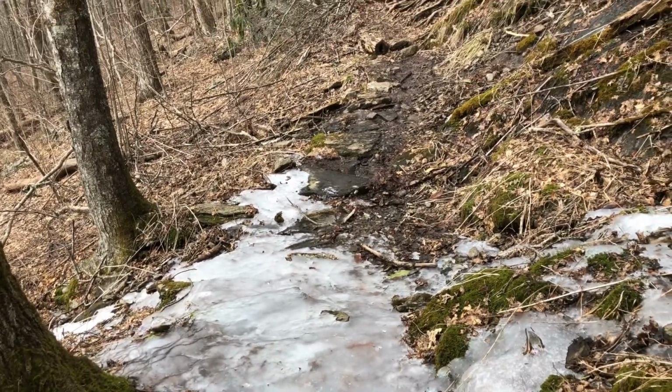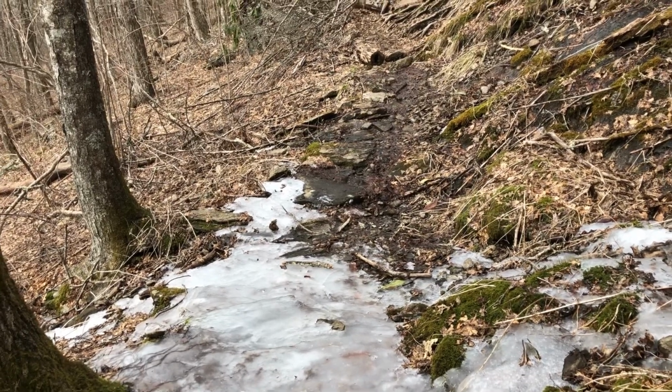So this is what we are getting ready to cross. So wish me luck across this, that I don't skimper and scat.